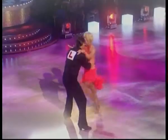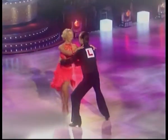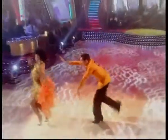Now let's start at the very beginning. If you turn up, you'll get 1 point. Move your left leg, there's another point. You got 2. Move your right leg, yet another point, 3 points. And if you start with the music and end with the music, whatever happens in between, I don't care. You've got 4 points. You're on the way.